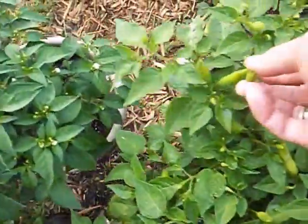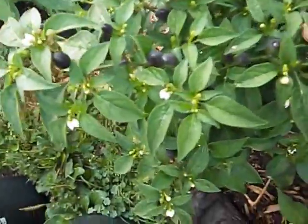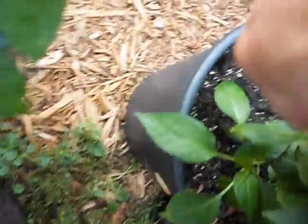Lemon drops. Teos are... Well, you can see all the pods now. They're all starting to turn black. And then they'll turn bright red when they're fully ripe. So, monkey face. Where's my... Aha!